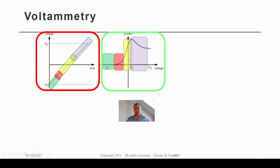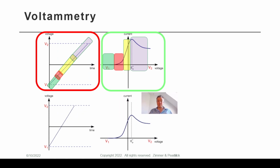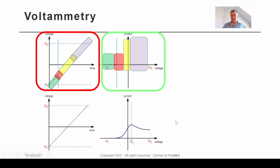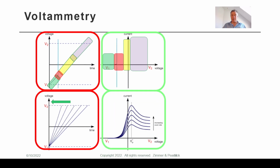And the reason we get the fall off is because we're literally just overdriving the reaction with the voltage, and the diffusion can't keep up, and we're just starting to increase this depletion zone. And that's why I said earlier, and you'll see this in a lot of electrochemistry papers, that the peak height in a cyclic voltammogram is often proportional to the rate at which you drive the voltage sweep. So the faster the voltage sweep, the higher the peak current.